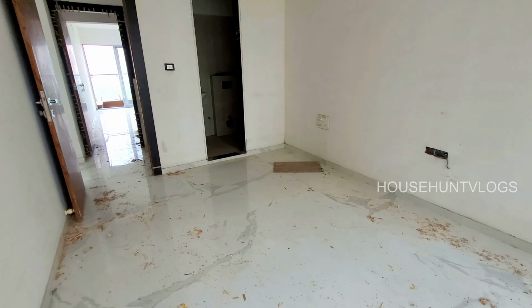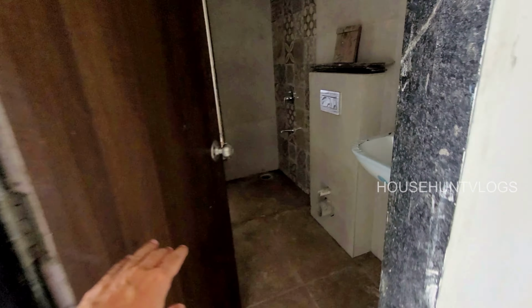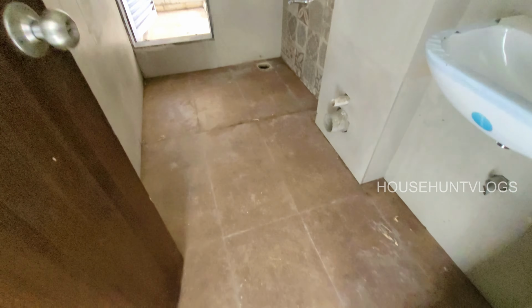Now let's move to the second bedroom. So this is huge and bigger in size, with a big balcony and a washroom attached. With a dry balcony. The dry balcony is common for both the bathrooms.